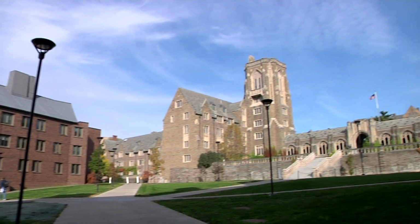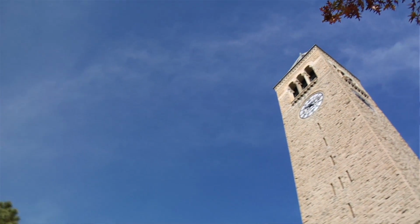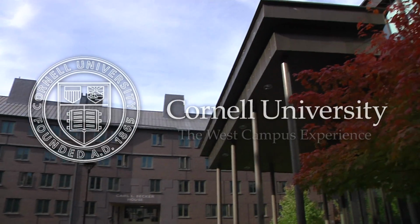West Campus has made my Cornell experience here the best that it could possibly be. Students are learning about the program and the vision. It has already begun to have a profound impact on undergraduate life here.